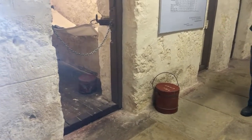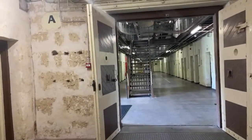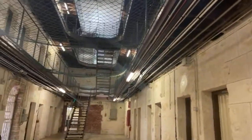There are showers and toilets, but in the cells there is no running water. So you need to take water with you overnight. Generally, even right up until 91, you're locked in for about 16 hours overnight. Toilet buckets are emptied once a day. By the prisoners, you empty yourself in the morning. So every cell is like this until the end of the 1890s.